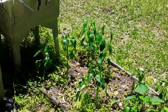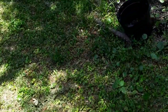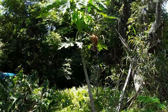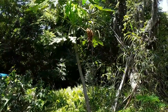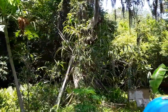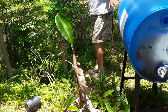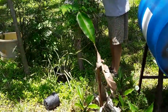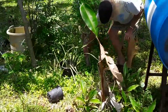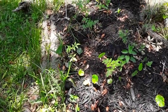And papaya. And this is tomatoes. And there's the moringa. A banana tree. This is growing good. Yeah, that's a lot nicer than mine. Look up at the stump. It's like 4 inches. That's 5 years old.